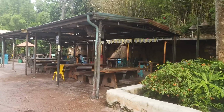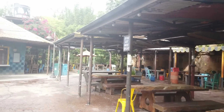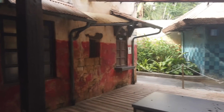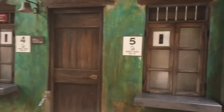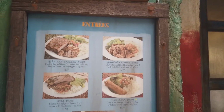So you can head back here and actually grab a seat, take a rest, get some peace and quiet, and watch the train go by out the back. The theming in Harambe Market also is totally spectacular. They all look like little separate buildings. It's super cool. And you can see they've got some heartier meal options here.